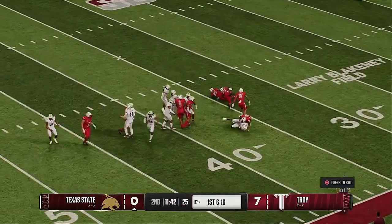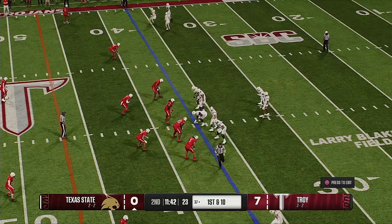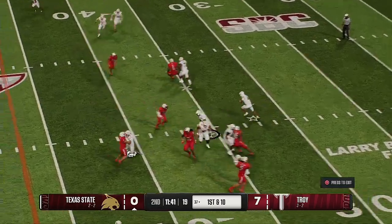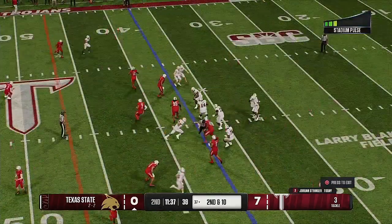Running it back, it's Anderson. They'll put a stop to that return at about the 37-yard line. Texas State gets the football back, and here comes the offense. We talk about settling for points, but sometimes when you have to settle for nothing, David, it can be demoralizing.